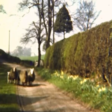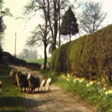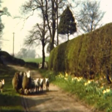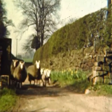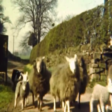They brought them across to the farm there. You can see the first crop of lambs. Look about 6-7 weeks old. He's just bringing them down the farm lane.